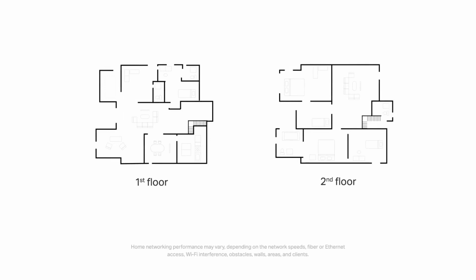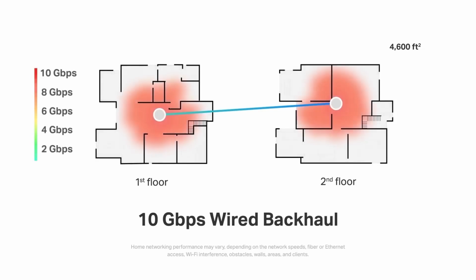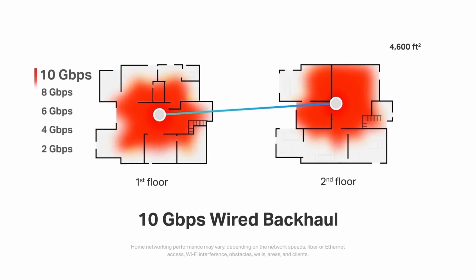Speaking of whole home multi-gigabit, we conducted a series of tests with the 2-pack Deco BE95. This 5-bedroom villa is 2 stories at around 4.6 thousand square feet, with the interior made up of drywalls. This 2-pack Deco BE95 was tested with 10 gigabits per second wired backhaul and 4x4 multi-link operation compatible clients. From the speed heat map, we can see every room where a Deco is located is around speeds of 9 to 10 gigabits per second and gradually decreases with distance.